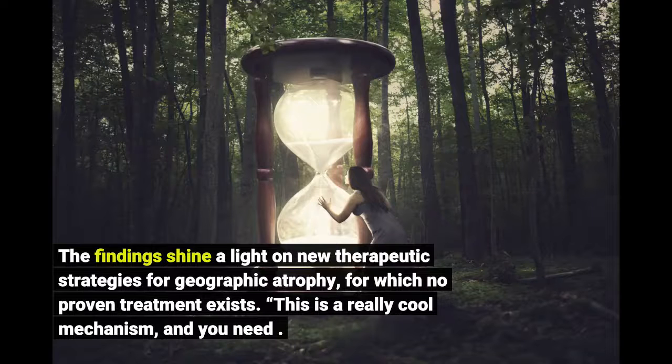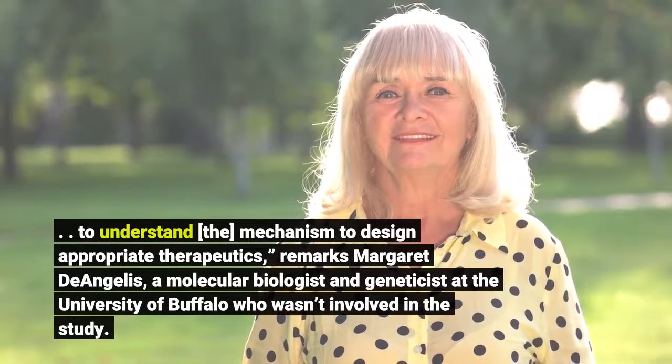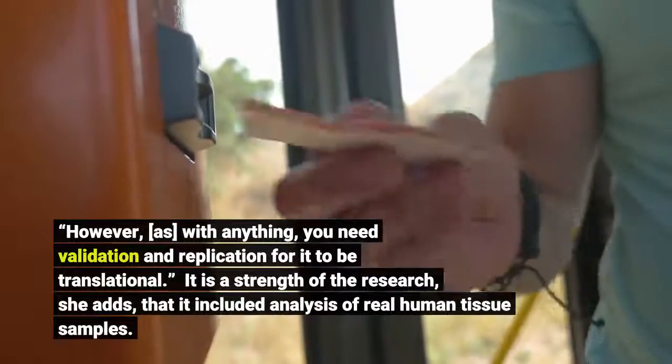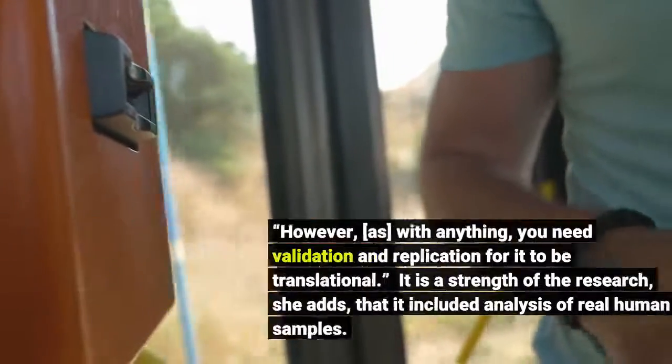"This is a really cool mechanism, and you need to understand the mechanism to design appropriate therapeutics," remarks Margaret DeAngelis, a molecular biologist and geneticist at the University of Buffalo who wasn't involved in the study. "However, as with anything, you need validation and replication for it to be translational." It is a strength of the research, she adds, that it included analysis of real human tissue samples.